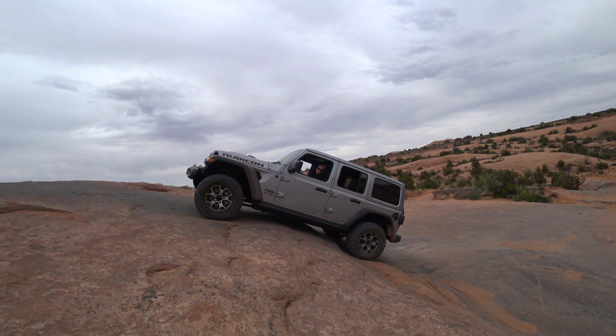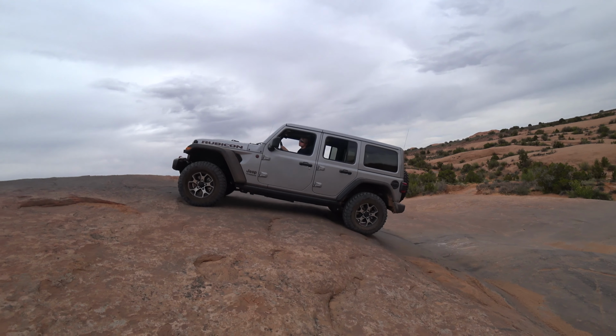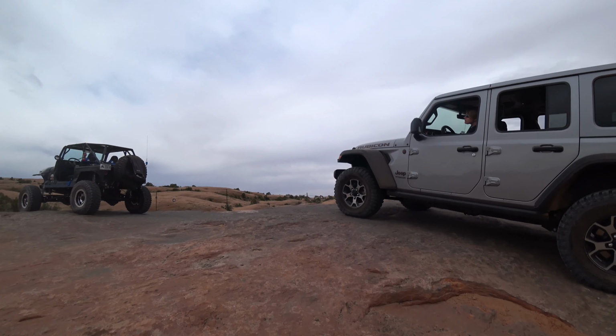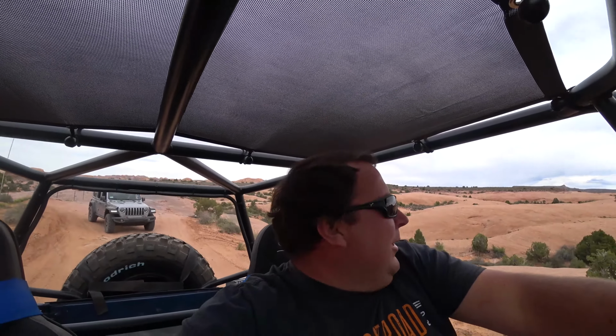Lockers. Now you only need lock. And if you're wondering if you can do this, Kim behind me, this is her third trail in her Jeep. Jeep started this trip with only 11 miles. So yeah, get out here, have some fun. We're gonna keep going. Stay tuned.